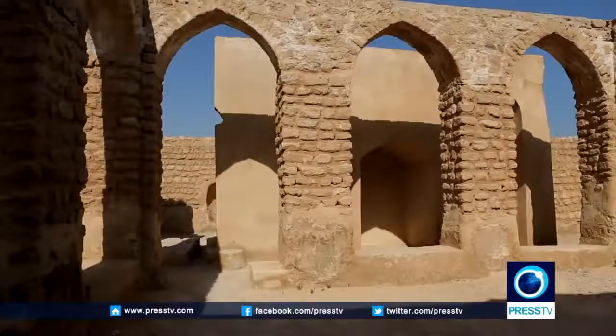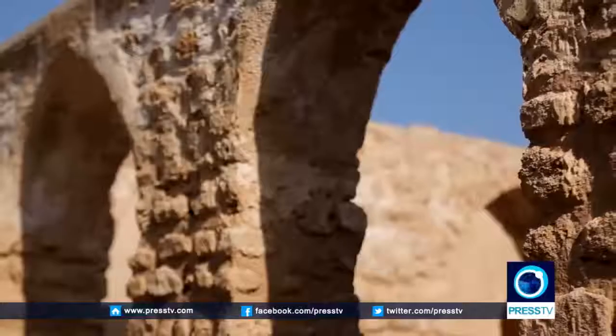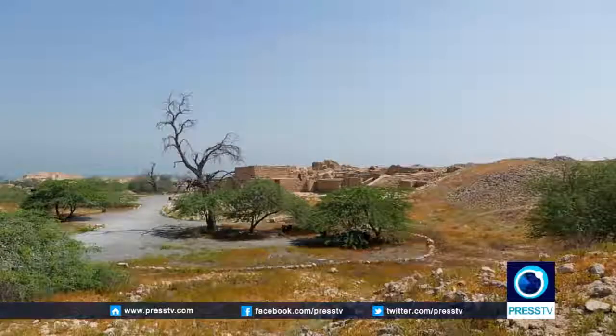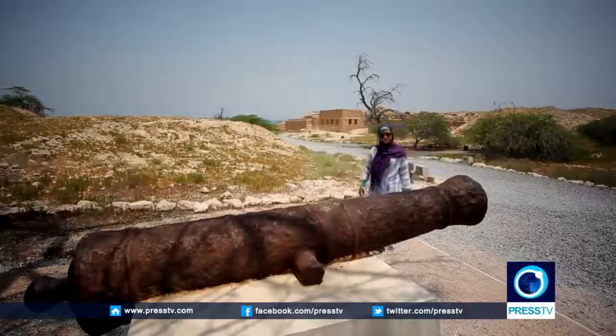It seems that in 1507, little after the Portuguese captured the island of Hormuz, the ancient city of Harire was abandoned. The remnants of said event on the island is a single cannon.